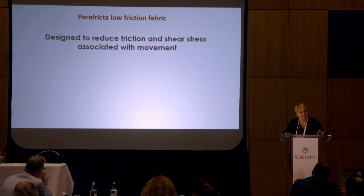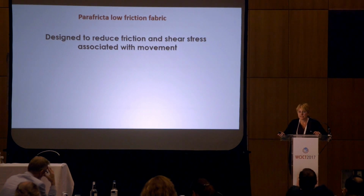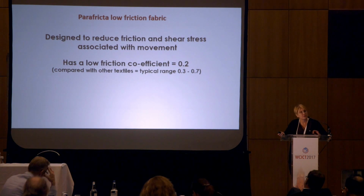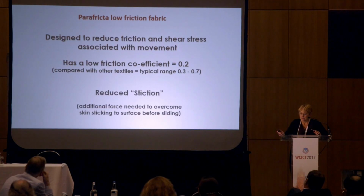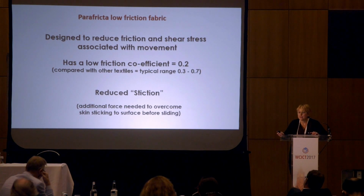So the Parafricta material, as we've just seen from Amit's presentation, is designed to reduce friction and shear stress associated with patient movement. It has this very low friction coefficient of about 0.2, which in comparison to other materials typically range from between 0.3 and 0.7. And it also reduces this concept of stiction. And stiction is the additional force that is required to overcome skin sticking to surface before the sliding.